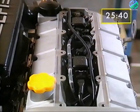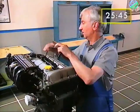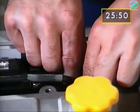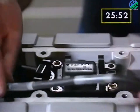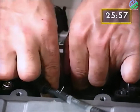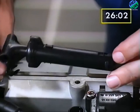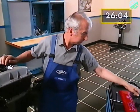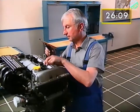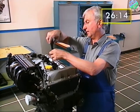The new coils are fitted directly on top of two of the spark plugs, the one for cylinder number 2 and for cylinder number 4. The advantage of the design is both a reduction in the amount of high-tension wiring and an improvement in the security of connections in the ignition system. The overall layout is neat and accessible, making removal and replacement very straightforward.